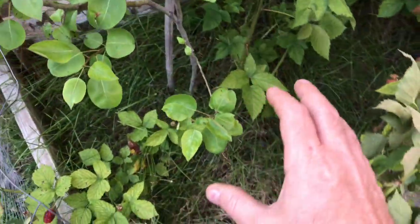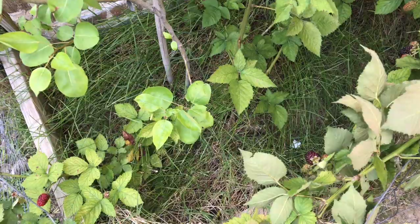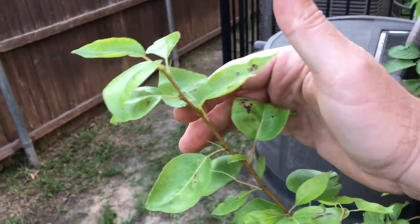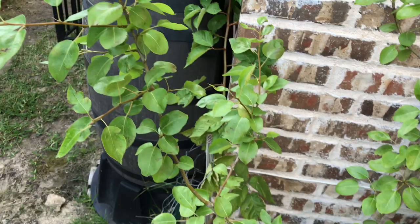But I digress. Let me go ahead and show you this guy. And yes, I know I need to de-weed it. It's on my list of things to do. You can see the trunk on this guy is stunted. The height is stunted. But he's not doing that bad as of right now. This year, he's actually done his best for the early part of the year.